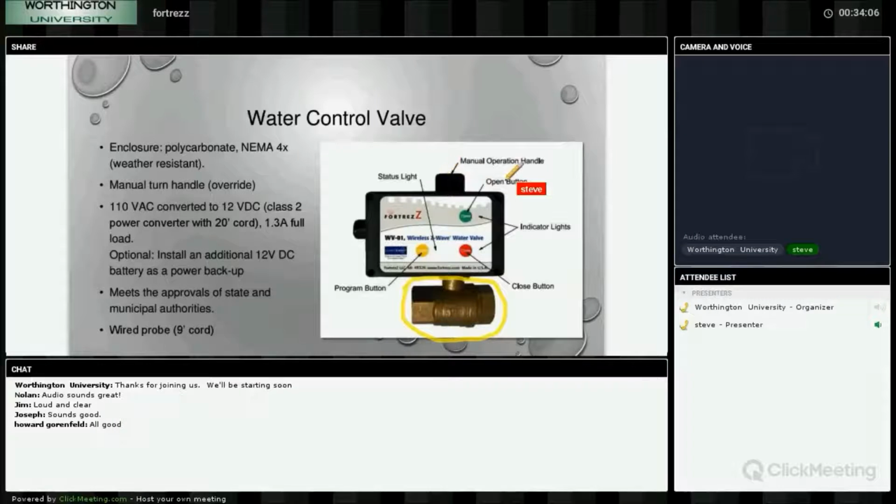We also have a wired probe. It's not shown here. There's a picture a little bit later, but that's just one extra water sensor. If that gets wet, it will automatically override and turn off the water.